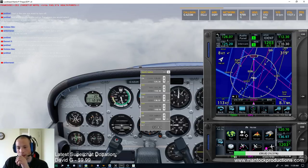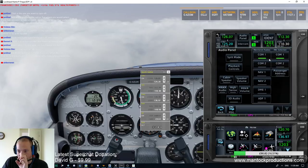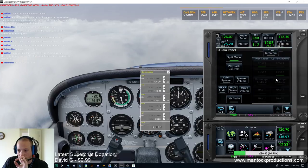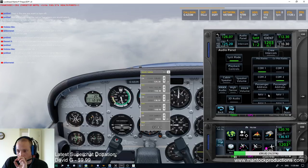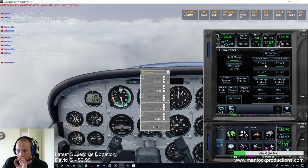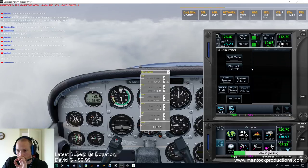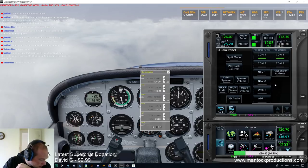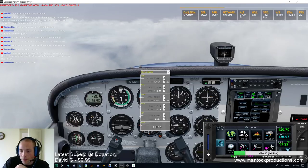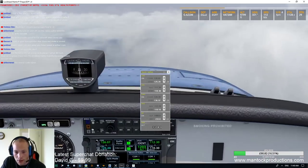Cool. Right, okay, let's go back here. Audio panel. And then split mode. And then you were saying down here? No. I'm going to put that back to comm. No. Not split mode. Not where you tune the radios, but where you would select if you talked on COM 1 and COM 2. Oh! This panel here.